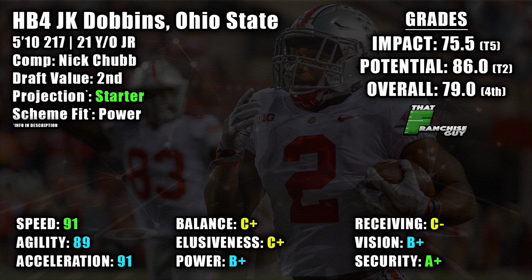Zeke a little more fluid, much better hands as a receiver. So not quite as well-rounded, but a pretty similar running back, honestly. And you guys know I'm not particularly high on Zeke. So put him in the second round where Ezekiel Elliott probably should have been drafted anyway. Hence the Nick Chubb comparisons, who maybe isn't quite as good as a receiver as Ezekiel Elliott, but for the most part, pretty similar running back.